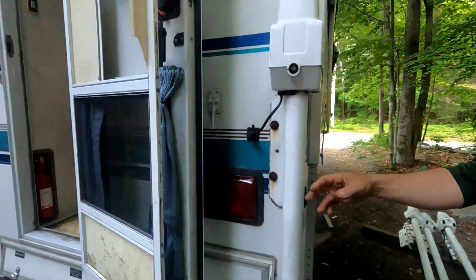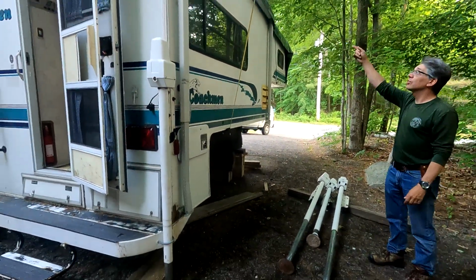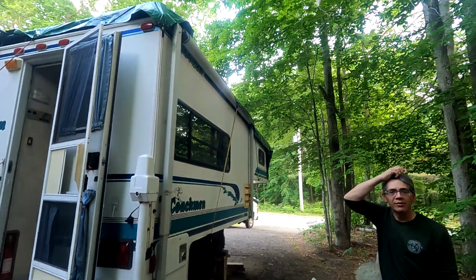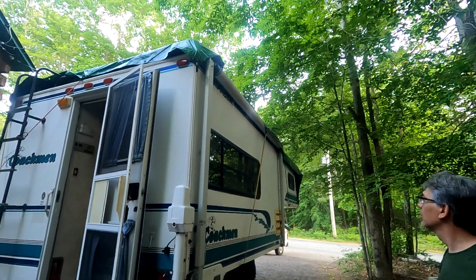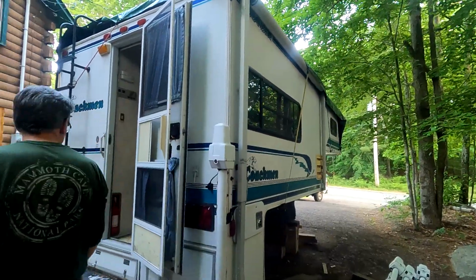Electric Atwood jacks come with it. Nice awning. I haven't opened it yet. We can give that a try if you want. It's the pull down kind. Yeah, we can do that. We'll take a look inside quick and then we'll see if we can open it.